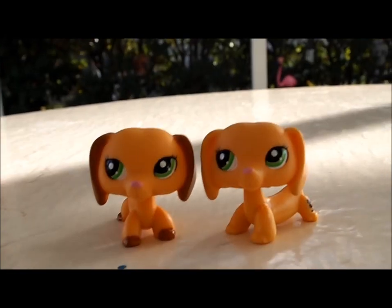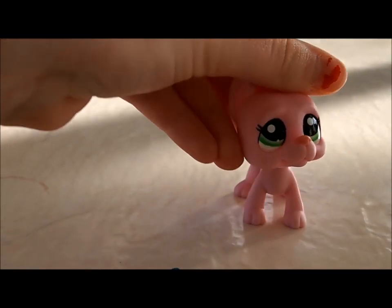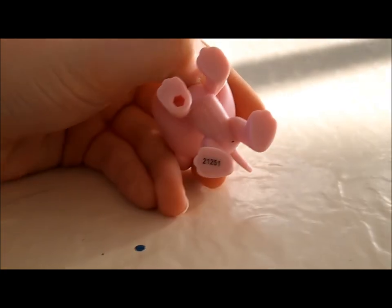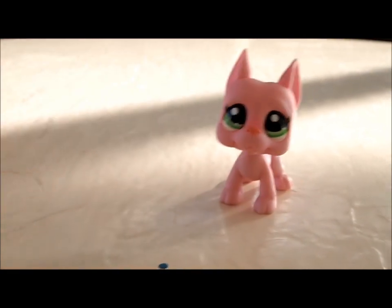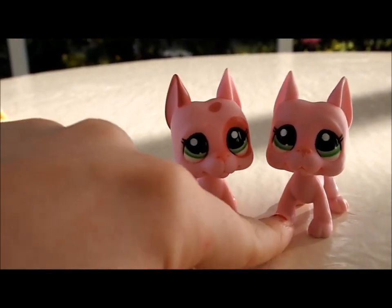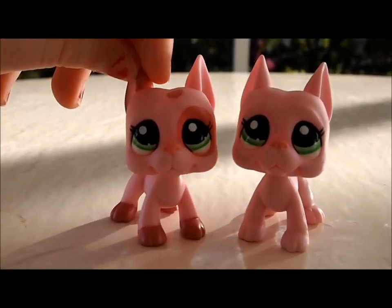And I can't believe it. I never in my entire life expected that. I thought the pictures in the manual were just prototypes or something. So the Great Dane is the same. It has the green eyes and the colored nose, and the same LPS symbol on the side here. And on its foot, it has the same number as my US Dachshund, which is 21251. But the Cozumel Great Dane has colored paws, unlike this one, a colored ear, and two spots on its face, one above its eye and one on its eye. And it has the same eye, same eyelashes, same nose.